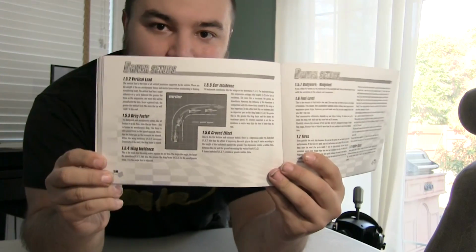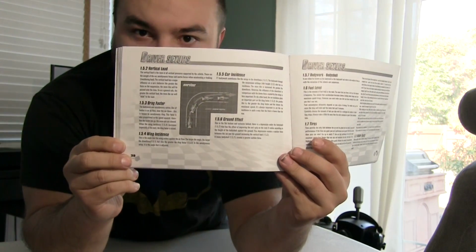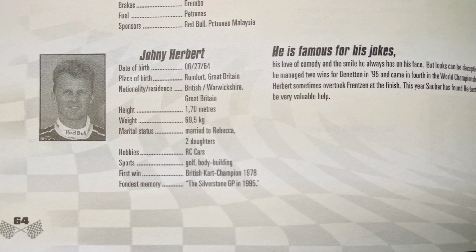And you have a nice diagram for learning how to tackle a corner and things like that. So that is cool as well. It goes very in depth into how this works. One thing I might be interested in is maybe scanning a few of these pages and showing you how this is. Oh, hold on a second. Yeah, who knew? Johnny Herbert, famous for his jokes. I never knew that.